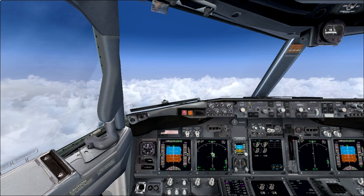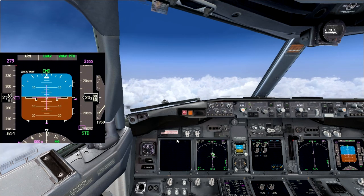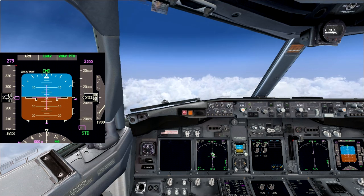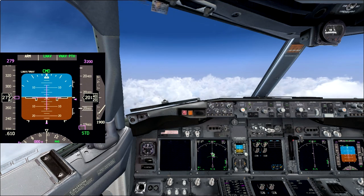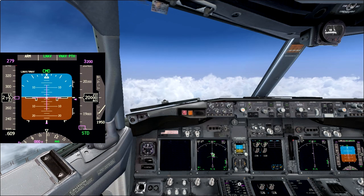Okay, we're back here. We're passing 20,000 feet, so let's go through our descent checklist. Our preparations have been complete. We have received our weather. Auto brakes will be set to 2. Our FMC arrival has been complete.